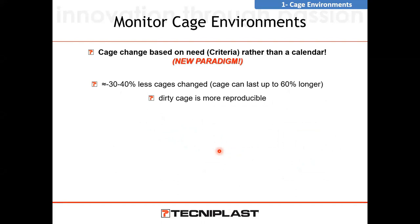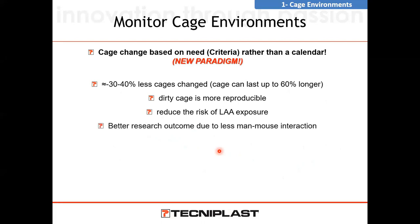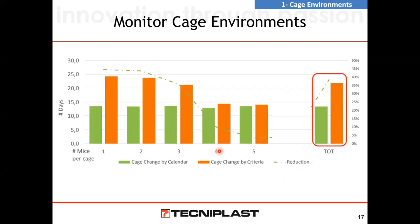So the benefit of this is that we end up changing cages far less from a criteria-based scheduling change than the calendar. So we get better reproducibility of our studies. We can potentially reduce the risk of lab animal exposure to our users and cross-contamination for the animals. And we can provide better research due to less man-mouse interaction in the system.